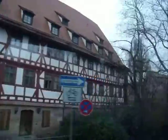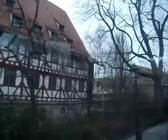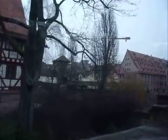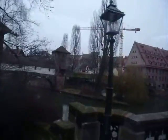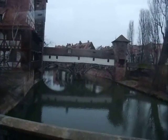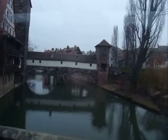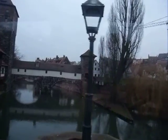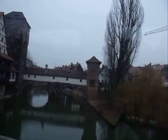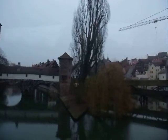Our river is called Pegnitz, which means dirty water, brownish water, muddy water. No navigation possible, no ships and boats. You see the fortification across the river on our right hand side. And on our left hand side you can see a small tower on an island. This is the hangman's house. The executor lives isolated on the island.